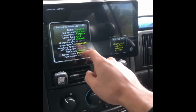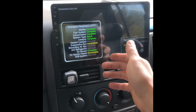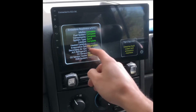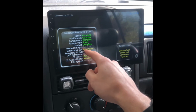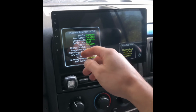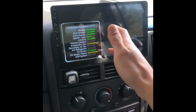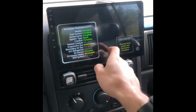all this stuff here, this is like you getting ready for inspection. So for you to pass inspection, all these need to be ready. You could have one incomplete, but it can't be a main system. Like the EVAP system can be incomplete and you'll pass inspection, but the O2 sensor, cat, and all that need to be complete to pass inspection. So that's pretty cool that they included this in the radio.